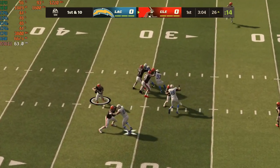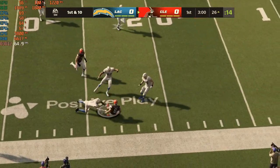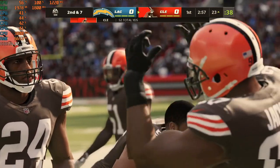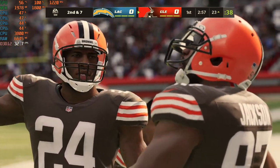First and 10, Mayfield. Eluding the pressure right. And he'll be tackled at the 23 after a gain of 3. Yeah, he only gets a few yards on first and 10, but he's better off doing that than throwing an incompletion or even worse, an interception.